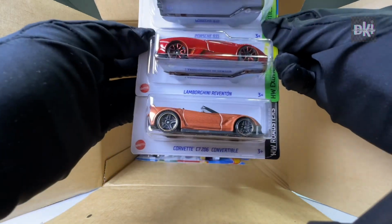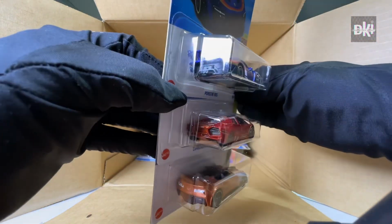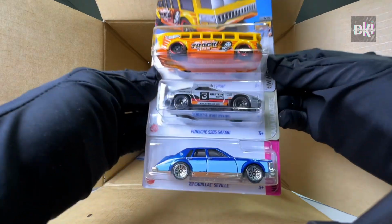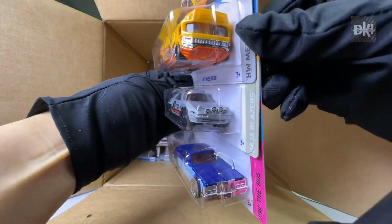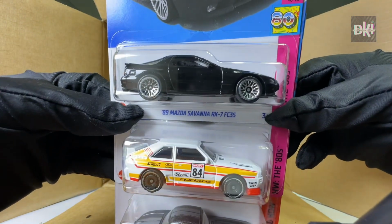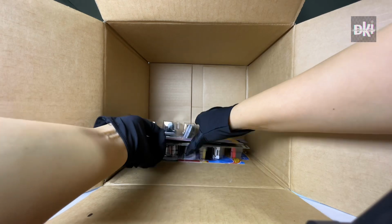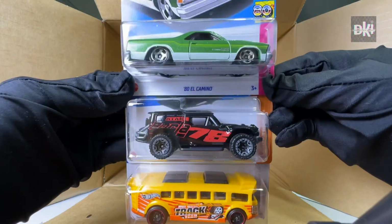Followed by all real cars. We have another Corvette C7 convertible, our second Lamborghini Reventon, and another Porsche 935. Is it our third? Next, we have an 82 Cadillac Seville, which I think is a new casting, our second Porsche Safari, and a fantasy Hot Wheels high bus. Next up, our second 62 Corvette, an 84 Audi Sport Quattro, and our second Mazda Savannah RX-7. Here, we have our second Hot Wheels high bus, our second Ford Bronco in the box, and a Retro 80 El Camino.